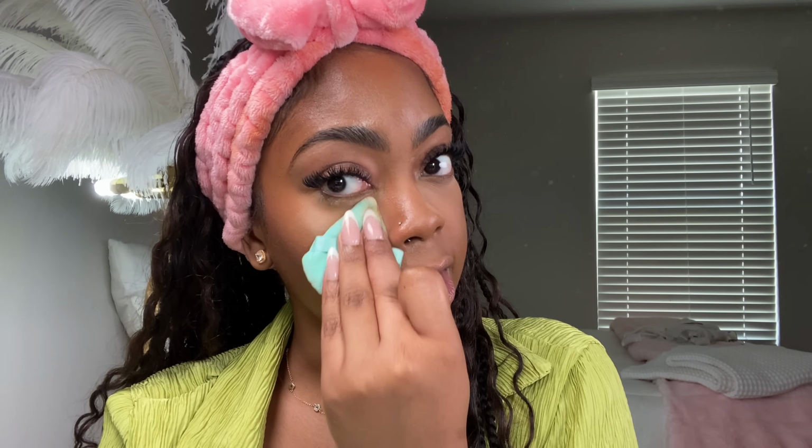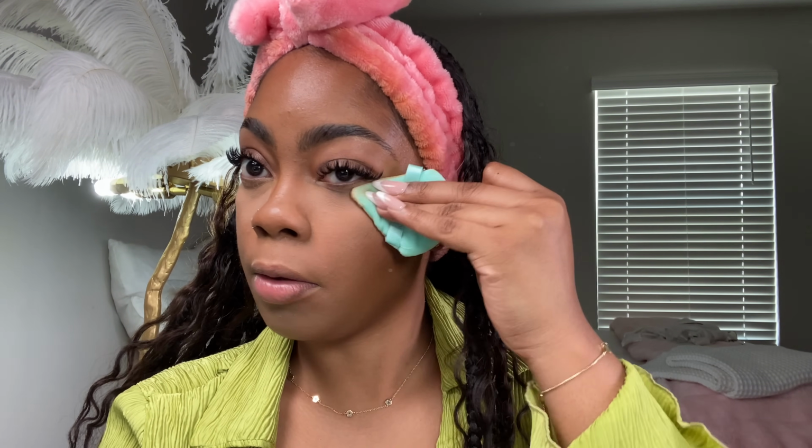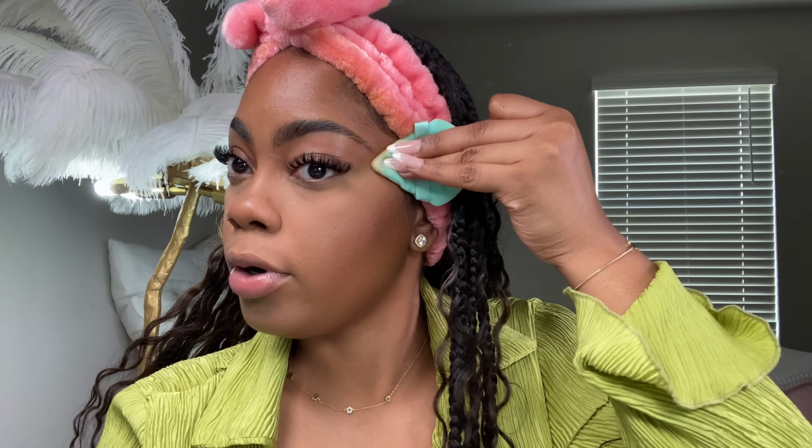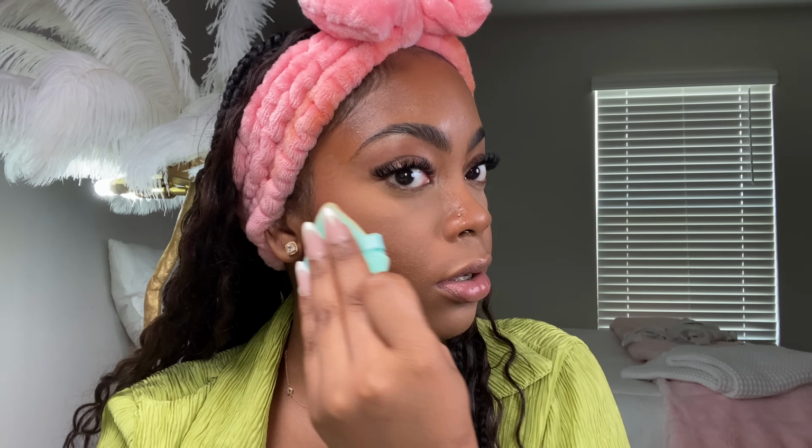And you don't want to drag it. You want to tap it into your skin, because when you drag it, I feel like you're moving your concealer. And you want to tap it in an upward motion, because we're working on lifting the face. The makeup, you want it lifted. And then I also like to put some right down the bridge of my nose here.